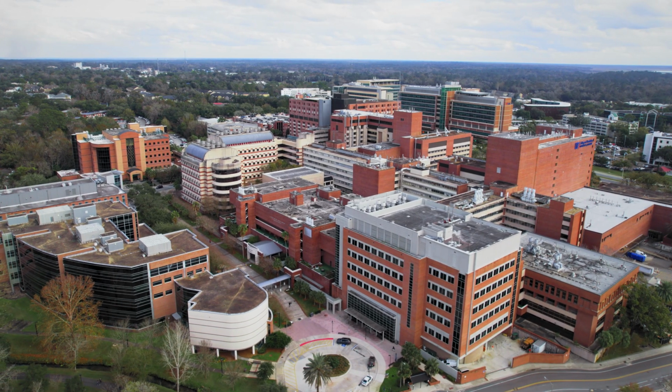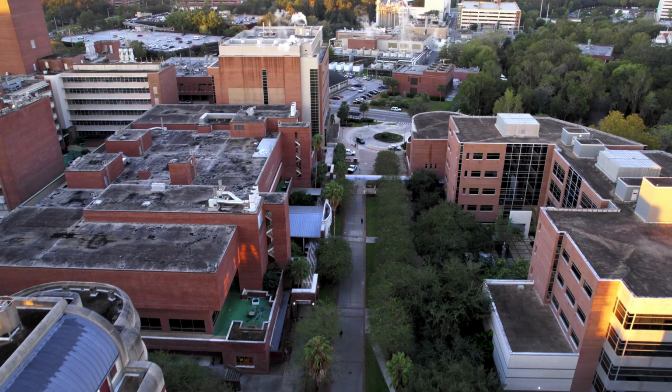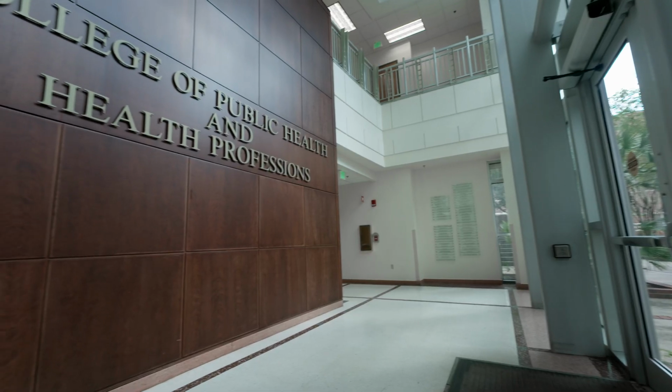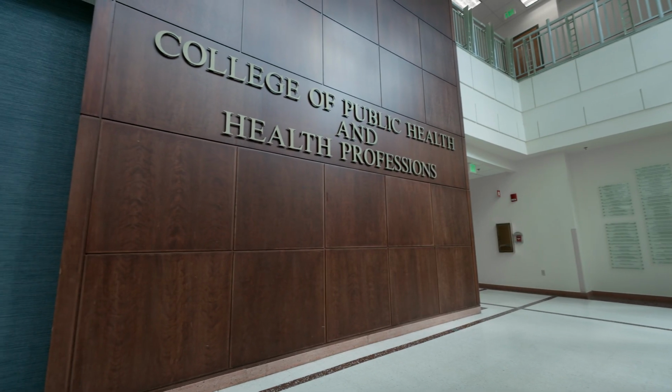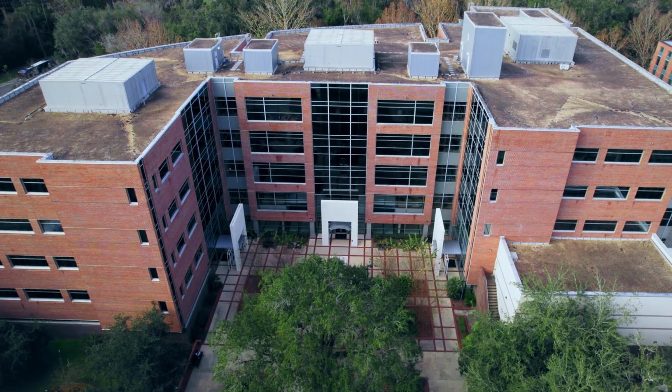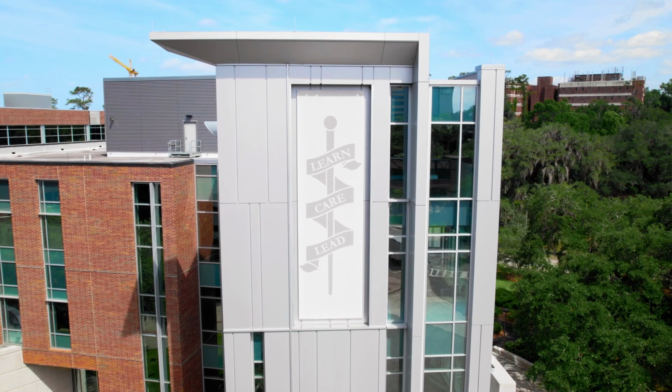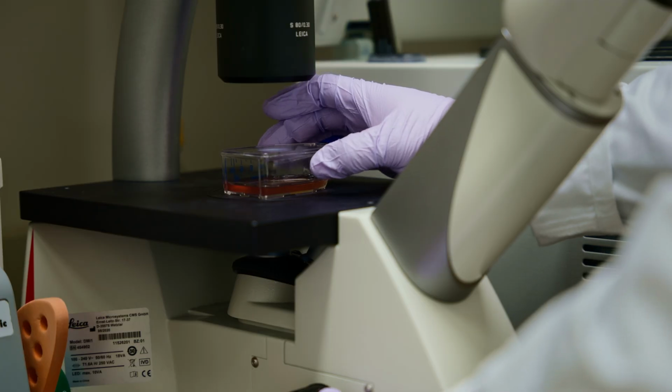What really sets us apart from other programs is the fact that we're embedded in an academic health center. We are part of the College of Public Health and Health Professions, but we also have this really unique opportunity to be with 5 other health center colleges. That means our students are getting the benefit from all of the different training and research that's going on in multiple different areas.